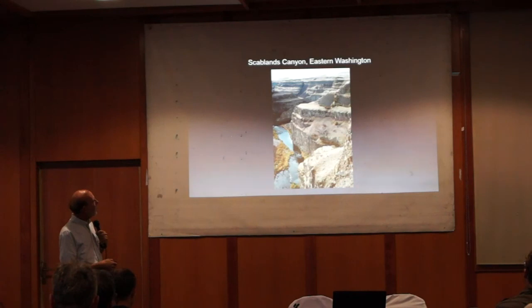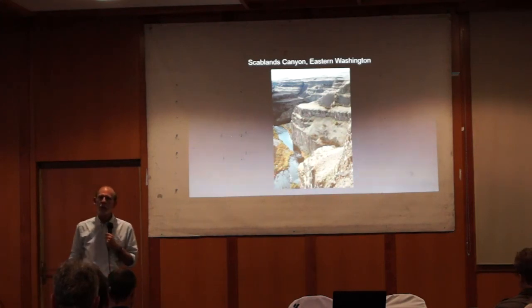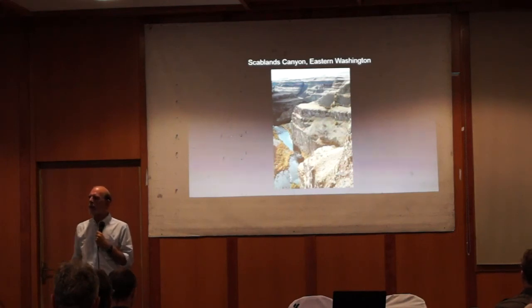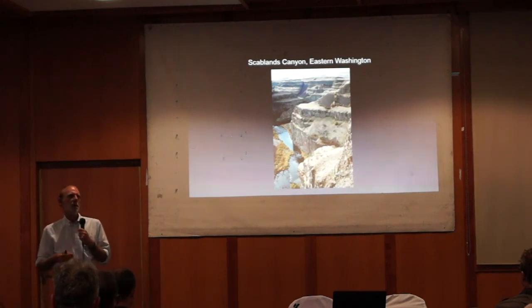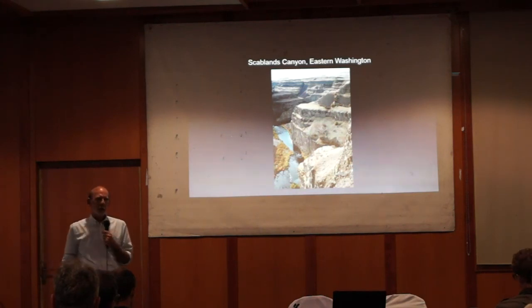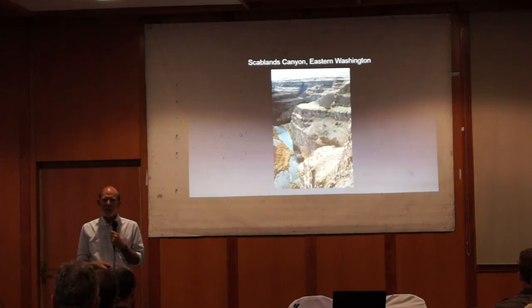Here's Scablands, eastern Washington. The canyon here was carved by water flowing at tremendous speeds. These waves greatly sped up the rate of transformation of the planet. So things that geologists would have assumed would take hundreds of thousands of years, maybe millions of years, can happen in a matter of thousands of years.